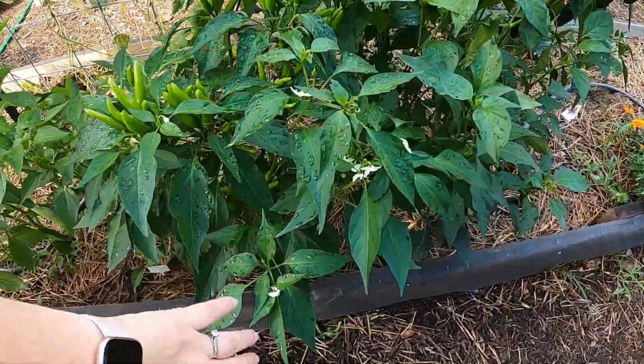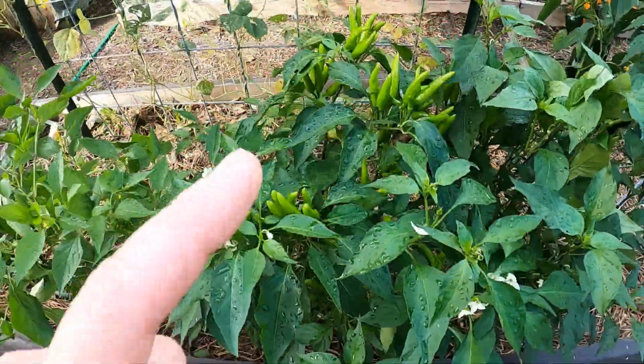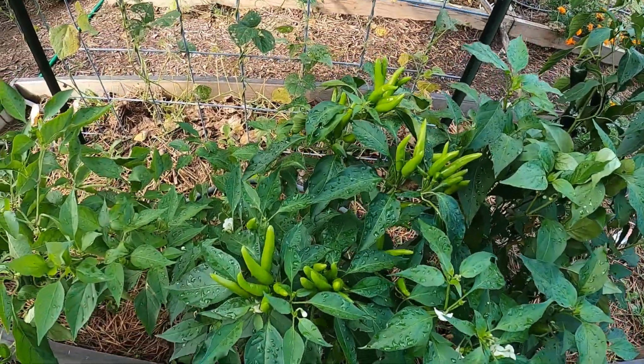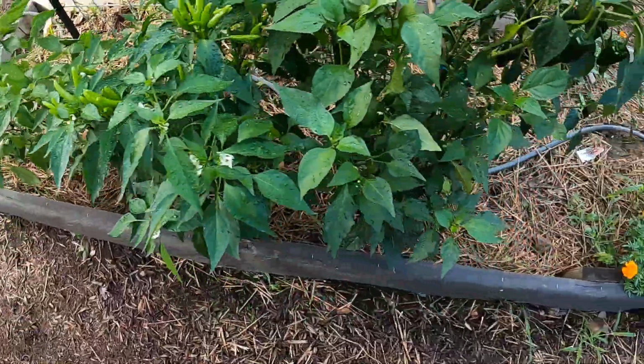And the, oh, what ones are these? Oh, the chili red. I don't know why I always forget what these ones are called. I think it's because I keep getting confused with the Tabascos, and I keep calling them the wrong name. But obviously those are getting ready to turn here soon.